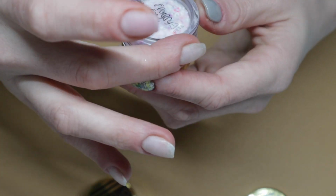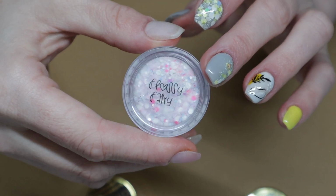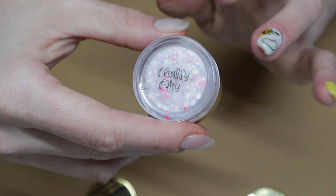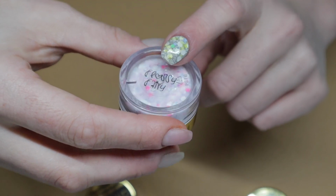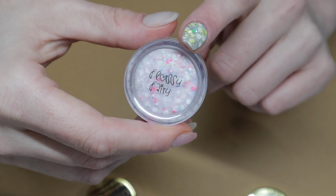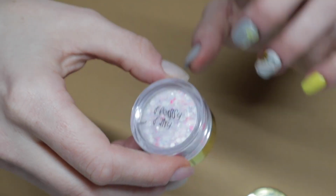But also, if you guys know about her dip powder called Fairy Floss, it was really, really popular last year. And something about the powder being discontinued, and she can't remake it. She made a 2.0 version, and then this is like the 3.0 version called Flossy Fairy. I think it's absolutely stunning. I love this color, and I'm glad she came out with it.